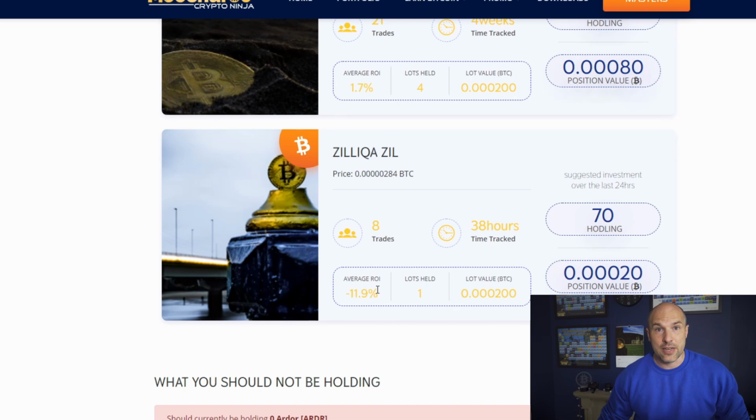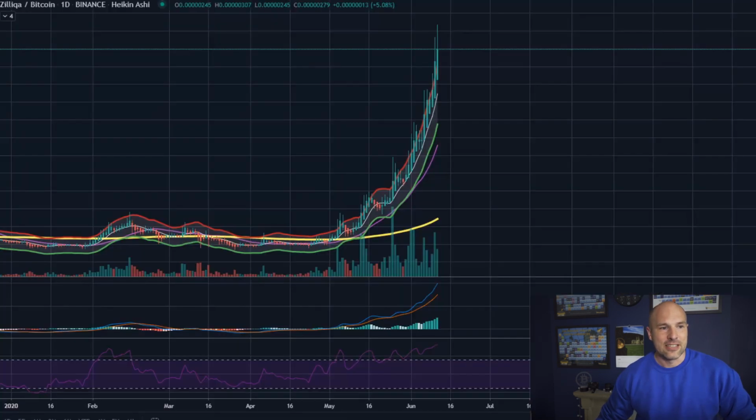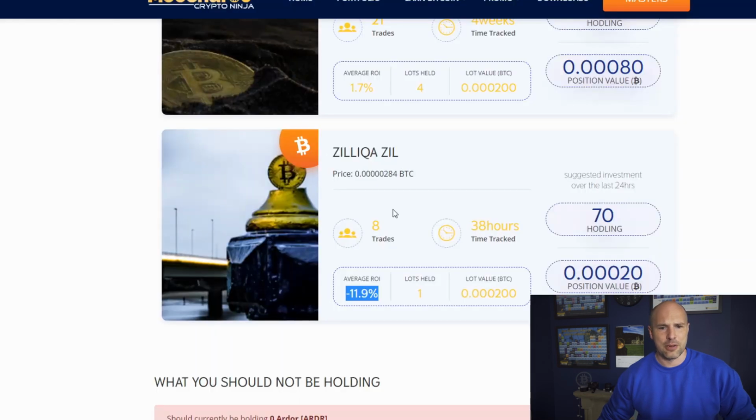This ROI, by the way, guys, when you see this average ROI, forget about that. There's some weird stuff going on there with the code for the calculations for ROI. I don't really know exactly what's happening. Haven't really had time to look into it because we're just doing so much other stuff on the site and trying to build out other features right now. But definitely do need to go back and have a look at the ROI stuff there, because it's not right, and that should be pretty obvious considering this Zilliqa has been going up like this. You can see it's definitely not down 11%. So apologies for the ROI not being quite right there.